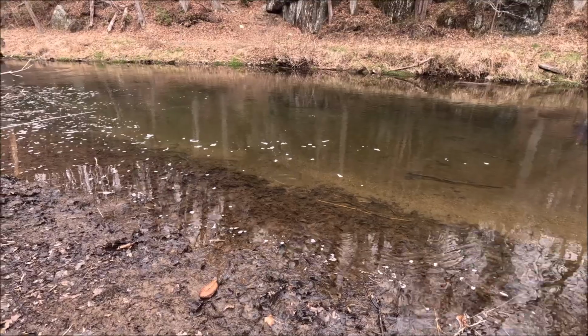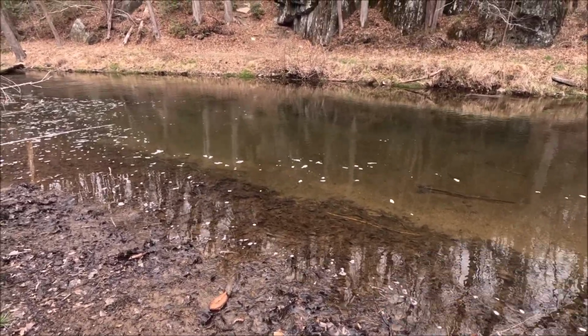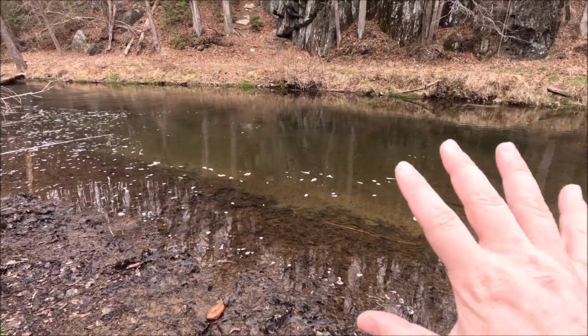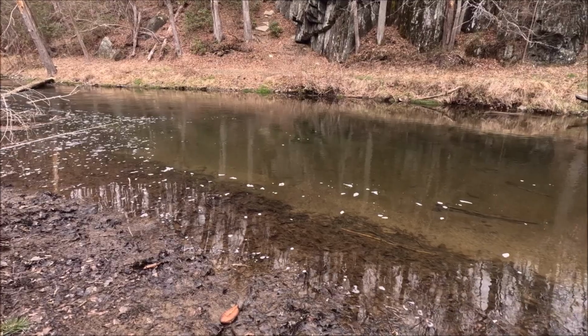How you doing? Did you have a fish? He's got one on, but there's a really big one chasing the one he has on. So he's trying to let it sit so he can get his bait in and do a follow-up cast.